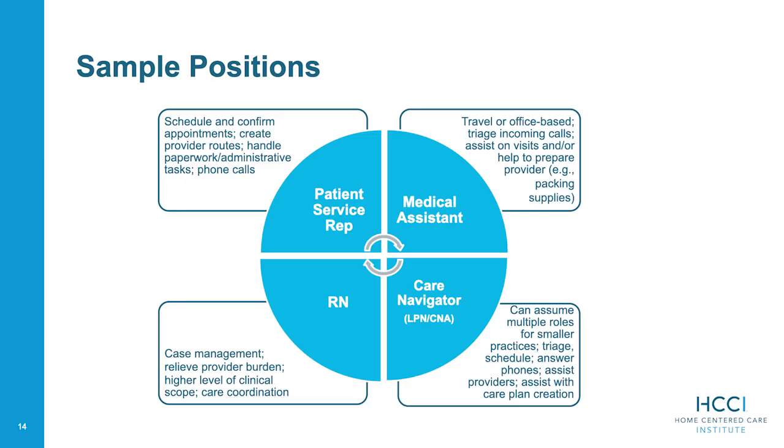Patient service reps can be scheduling and confirming appointments while creating provider routes, handling paperwork, and handling phone calls. A lot of tasks at once, but it's the most efficient. They can do it, but it has to be feasible for them in an 8-hour day. You have to be respectful of their time. They should be getting lunch as well. We don't want to work them to where they want to resign, so we need to think in the back of our minds, what can they handle within their 8-hour day? And how do you break up each task?